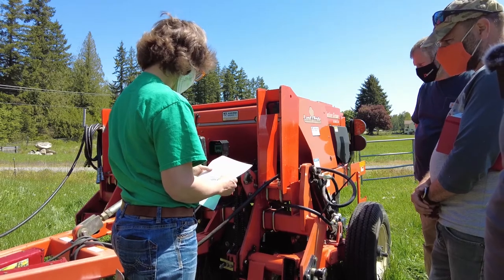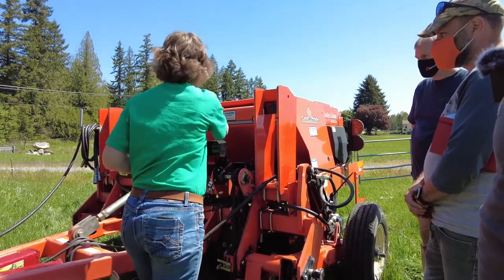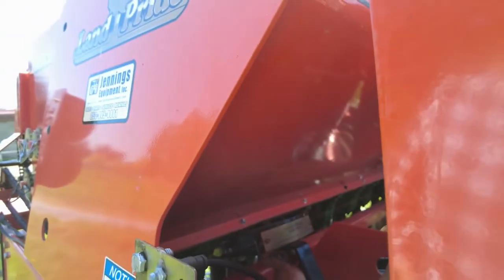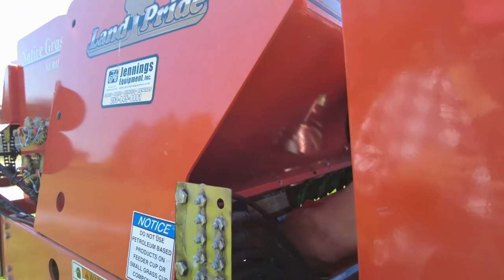Loosen the wing nut under the handle. It's this guy over here. So we gotta go. Yeah. This is the actual seed rate. Oh, that's your seed rate adjustment right there.